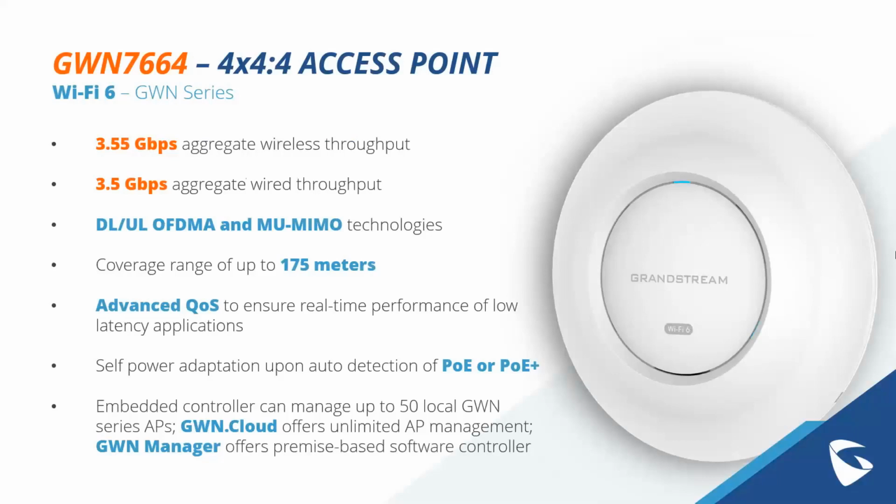It does have that DL/UL OFDMA and MU-MIMO technologies. They're supported by Wi-Fi 6, and if you're unsure what that is, we'll be covering it in just a moment here. It does have a coverage range of up to a staggering 175 meters, like most of our indoor access points. We definitely always aim to have these access points cover the most amount of ground possible, the most amount of space possible, just so that one device can really go the extra mile.